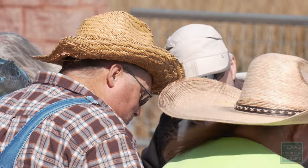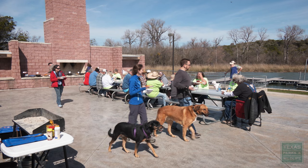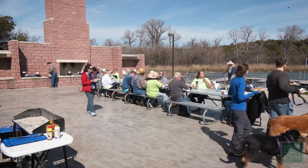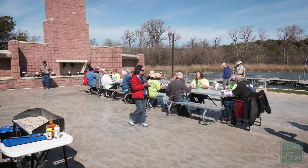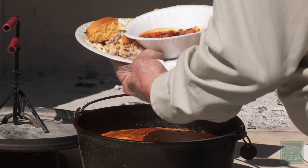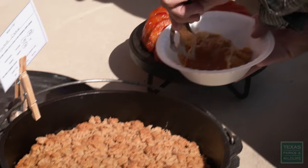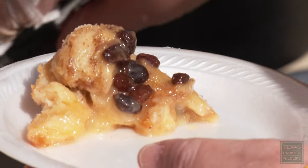Recipes and laughs are shared, and a few new folks are introduced to an old way of cooking. The food is really good. We have a lot of fun, you know, cooking outdoors. I think the number one thing is just the people. Food, fun, and fellowship, that's what it's all about. Needless to say, no one leaves with an empty stomach. I like to say, if you come to one of our events and you go home hungry, you're not doing it right.